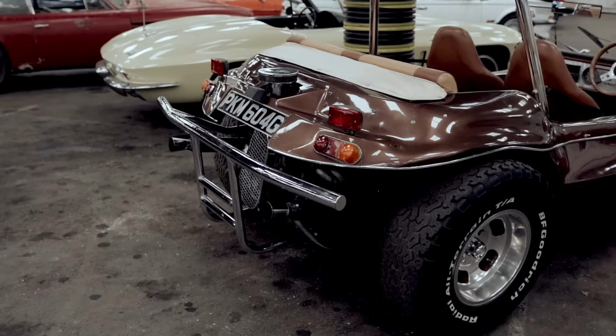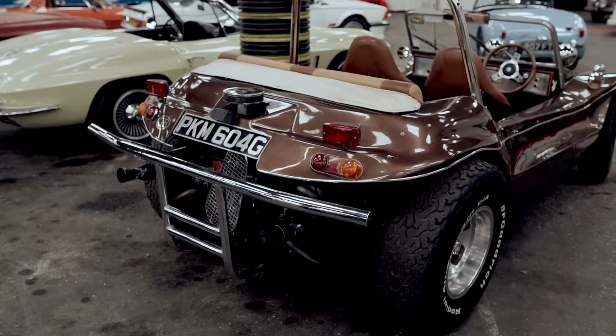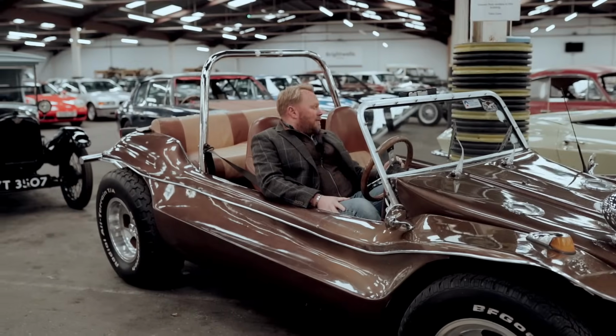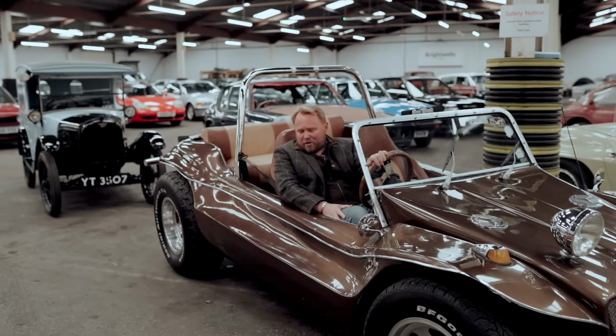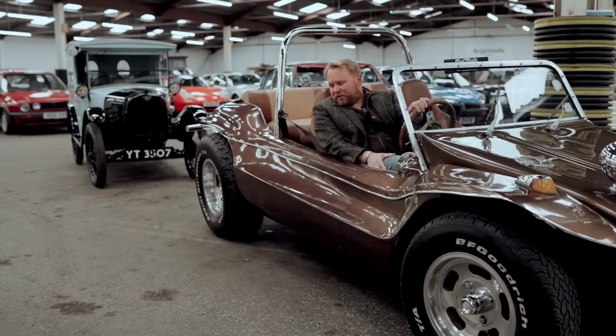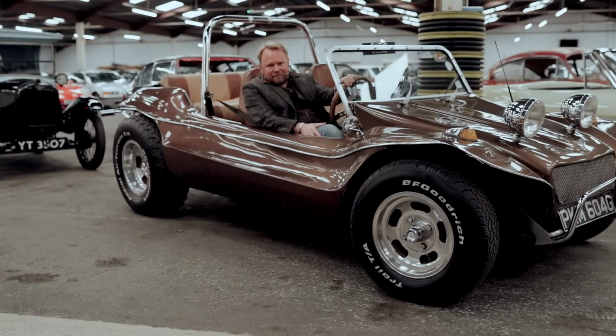It's got a really throaty engine note, goes really well because it doesn't weigh much, and it's on offer at no reserve. What's not to like? It's fantastic. Great fun, especially if you live on the coast. We love stuff like this here because it's quirky, it's cool, it's fun, it sounds good, and it goes well. Epic. All the boxes ticked.